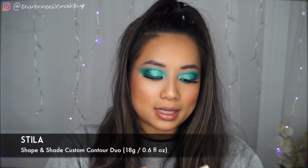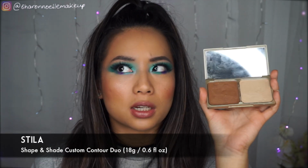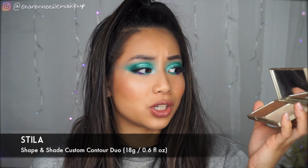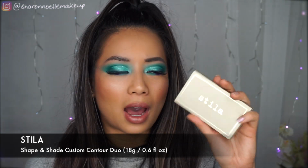For contour, I've got the Stila Shape and Shade Custom Contour Duo. This one I picked up when I was in Europe last year, and it says this lasts for 2 years. I think I've had it open for less than a year, so I just want to try and finish it up in the time. So far, I've really been enjoying it. It's really nice to contour and just gives the perfect 2 shades. So I really like it so far and it hasn't dried out, so that one's pretty good.